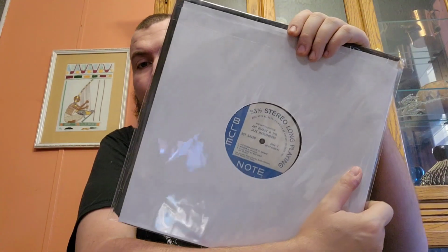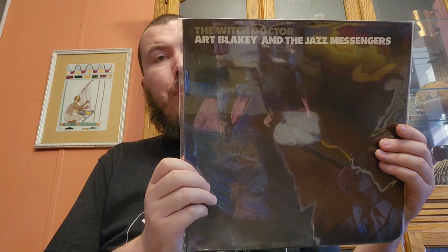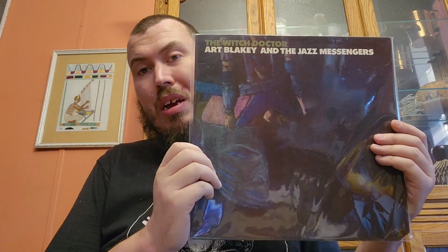It's the original stereo press. I got a smoking deal on this, and I'm very happy to have it back in my collection. It's one of my favorite Art Blakey albums, to be honest with you. And again, happy to have it back.